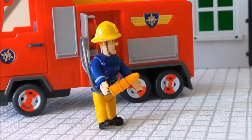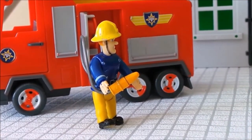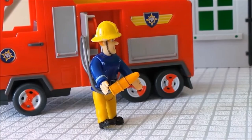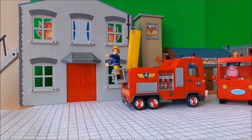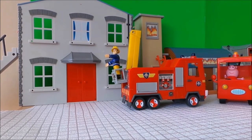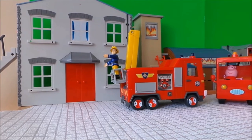Sam gets the hose out of Jupiter and makes a start on the first building. First Sam checks if anyone's in the building, but luckily everyone's got out safely. It's just a question of getting those fires out. Good, that's the first flames dealt with. That's the second window with the fire put out. Now just for the last one. Excellent, says Sam. That first building's dealt with.